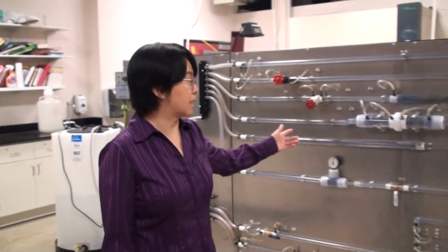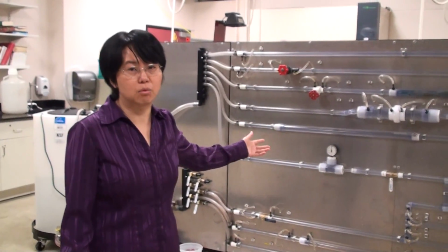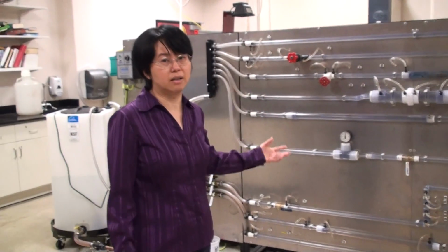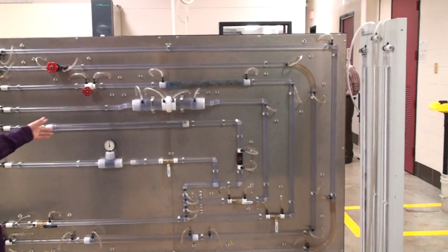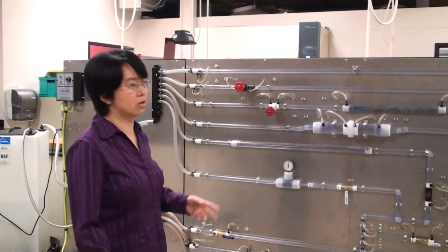So this is our fluid flow experimental setup. Please note that this is built in-house by our engineering tech. Students use this one to study the Reynolds number, fluid flow behavior, and also the effect of the piping and fittings. So that's used in Lab 2, 3, and also the unit operations classes.